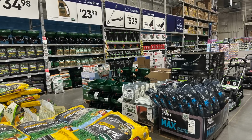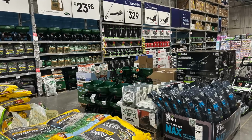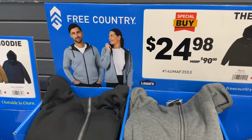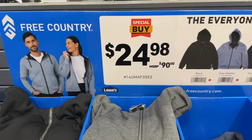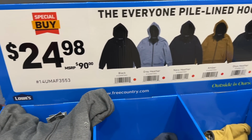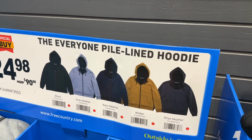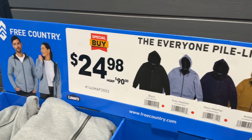Did want to just show you guys what the little area is starting to look like. You can see now it's going back to springtime. No deals on these just yet, but I will keep you guys updated. Also have some of these winter clothings. You can see they're on sale for $25. A little hoodie here. So whatever you might need.